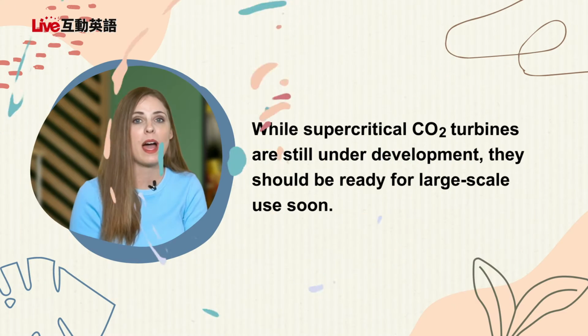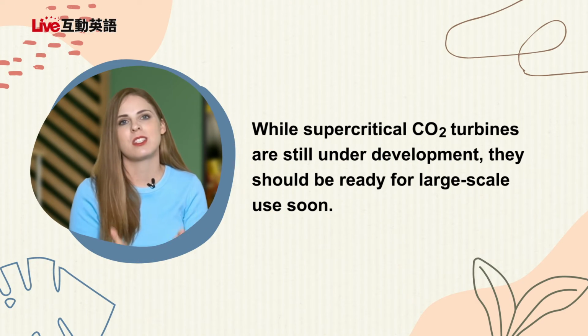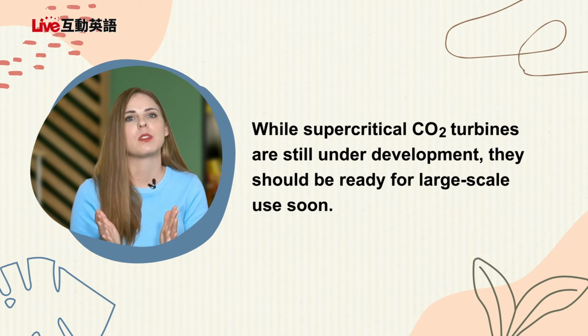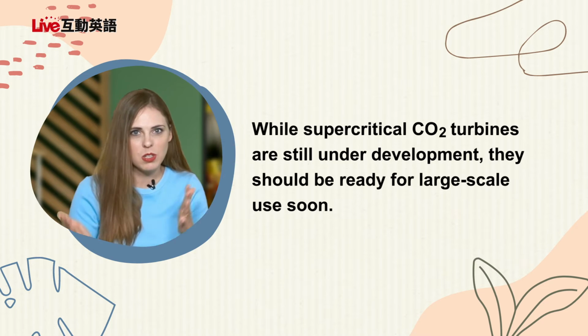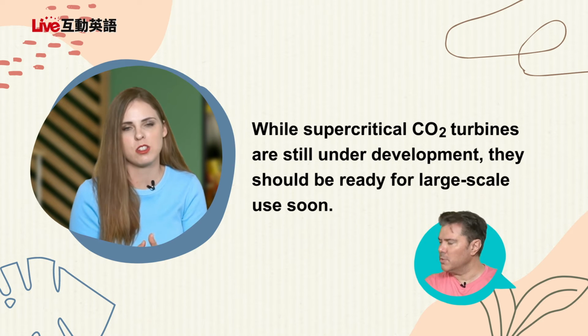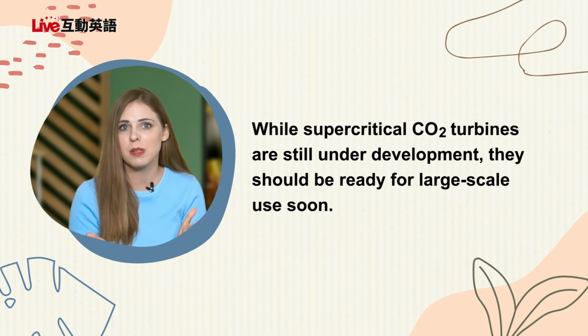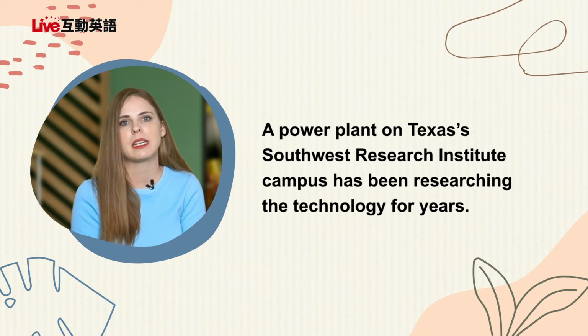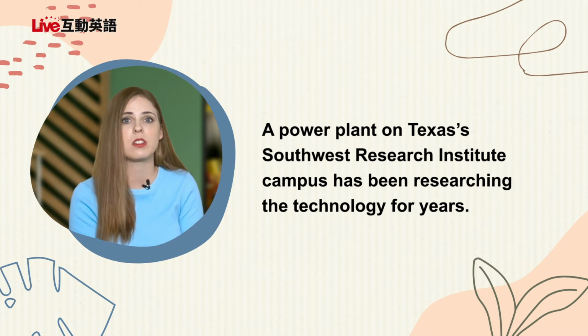Yes, and so as we continue with our article, it says, while supercritical CO2 turbines are still under development. So while these things are still being created, they're still doing research. Yes, they're still researching it. It says they should be ready for large-scale use soon. A power plant on Texas's Southwest Research Institute campus has been researching the technology for years.